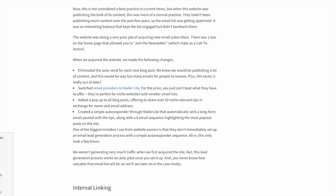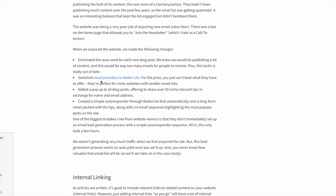So we made the following changes. We first off eliminated that auto send. Didn't really like that. We knew we'd be publishing a ton of content. We didn't want people getting 3 emails a day about it. We switched email providers. MailerLite's a great option if you're looking for something cheap and just kind of bare bones for your content site. We use MailerLite for Weekend Growth, so chances are you might have gotten an email about this video from Weekend Growth. It's really simple.